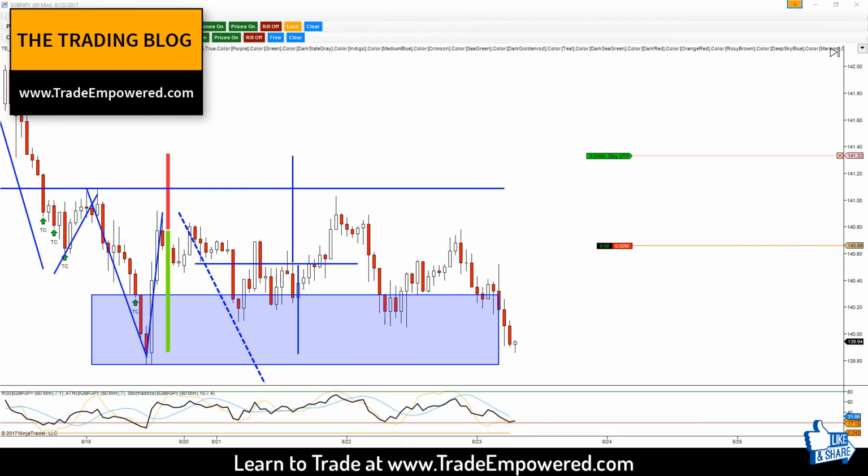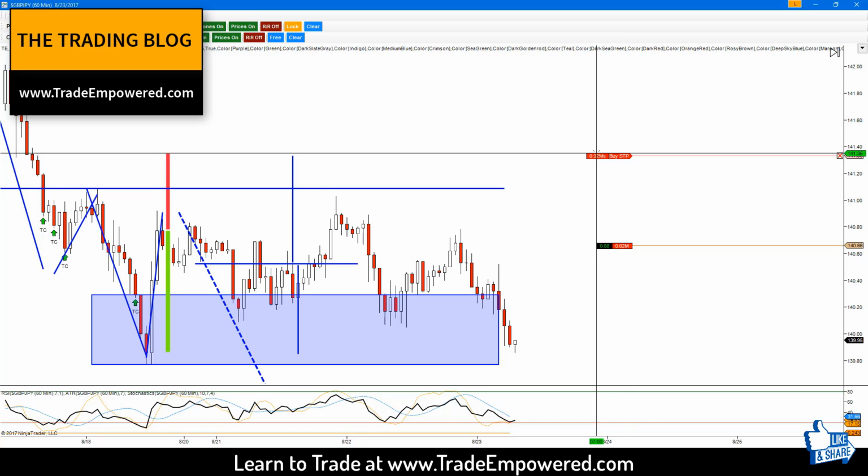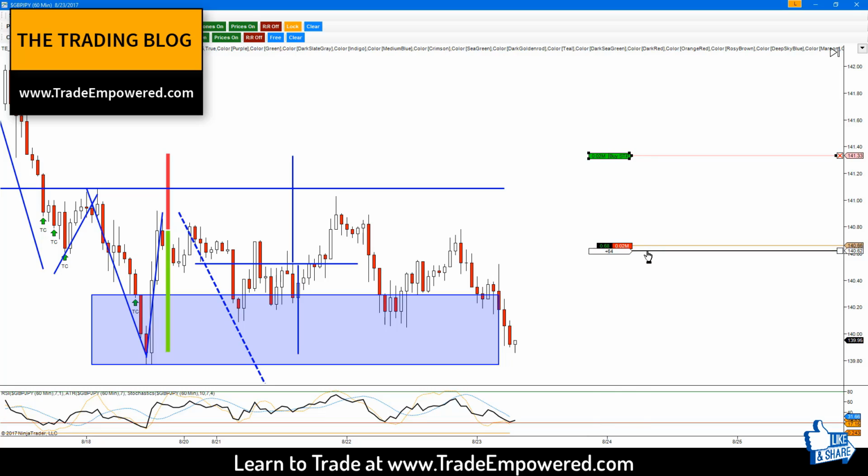Well, just got some good news this morning. It's August 23rd, so Wednesday, and we literally seconds ago just hit targets here on the pound yen. So what I'm going to do is adjust my stop loss first and foremost, and we're going to roll that down under the break-even point. That way we ensure that this ends up being a profitable trade.